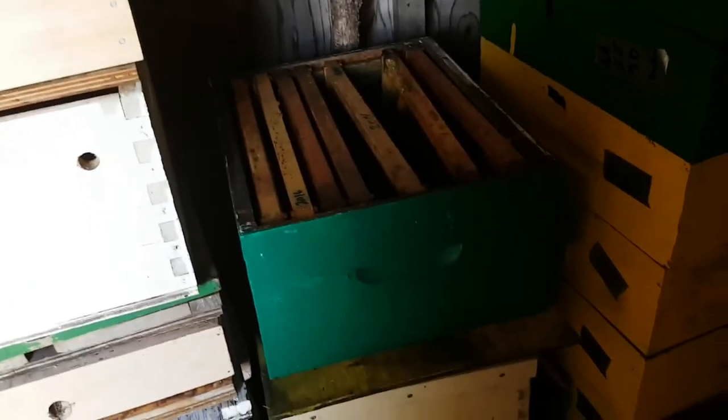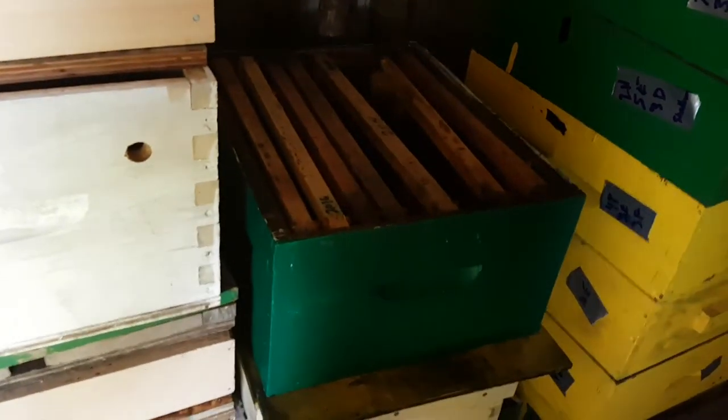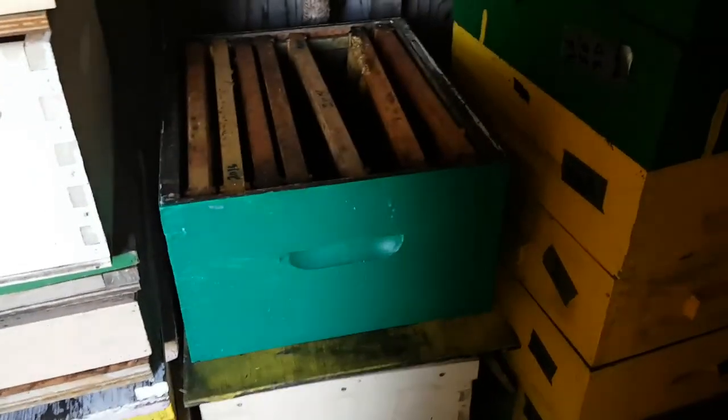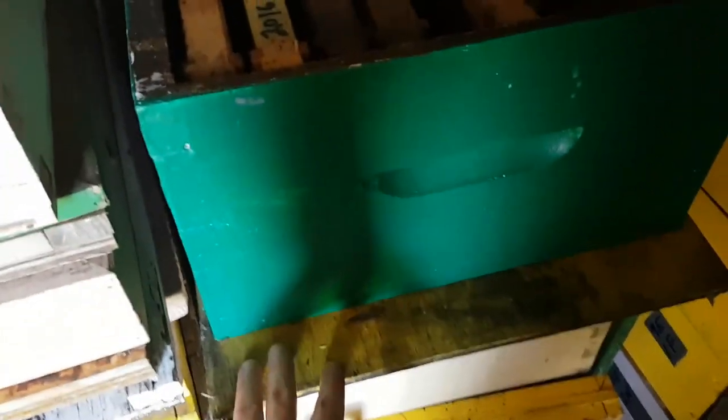Here's a quick video to demonstrate how I store my honey. I think the key to storing honey, as far as I can tell, is ventilation, so that the frames of honey can dry and not build up mold. So what I have here is a solid bottom board, just a piece of plywood, and on top, these frames of honey. If I can find one, there's a heavy one.